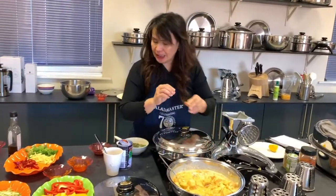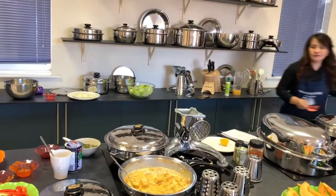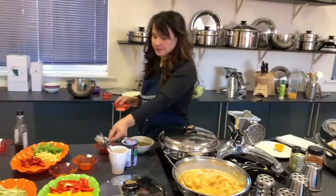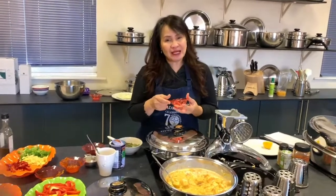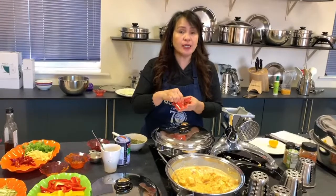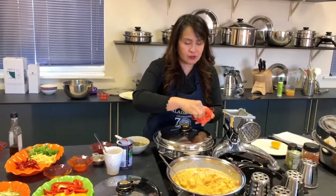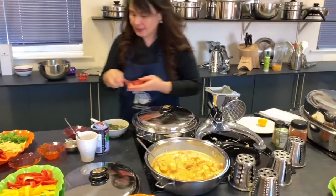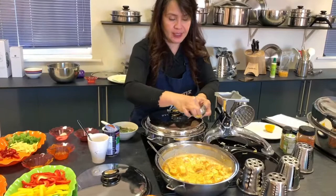I would like to put a little bit of salt. A little bit of salt and pepper here. Some people use fish sauce, but as much as I can, I don't want to use fish sauce. If you can avoid using fish sauce, it will be much, much better. So a little bit of salt there, and our pepper here.